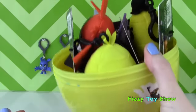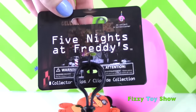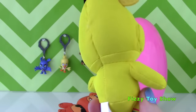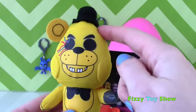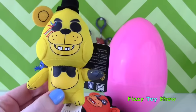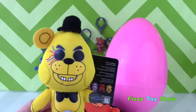We have the full set, boom, of the Five Nights at Freddy's Collector's Clips. We found these at Target, and check it out. Oh my goodness. It is the Golden Freddy. Oh, he's missing his ear. His eyes have all sprung out. He is looking crazy. This is such a cool one. His bow tie. Oh, look at him. He looks awesome and pretty crazy.